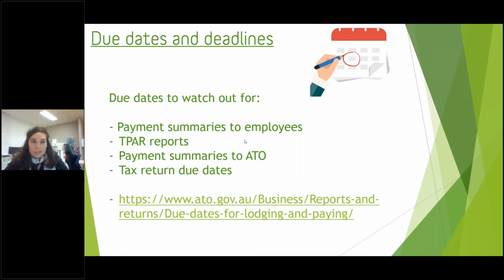That previously used to be us manually handwriting out payment summaries, and some clients had tens, if not hundreds of employees, and to write those out was just a bit ridiculous. So it's fantastic now that that's all automated, which is really, really good. That has to be out by the 14th.